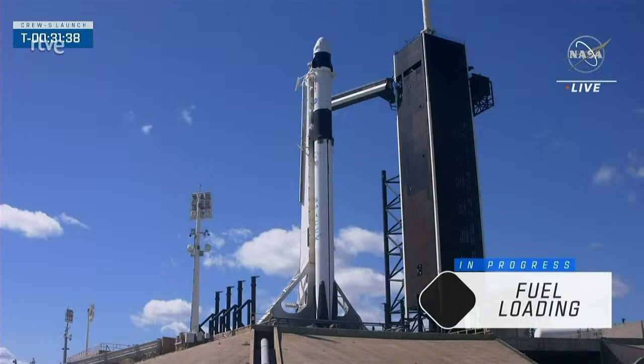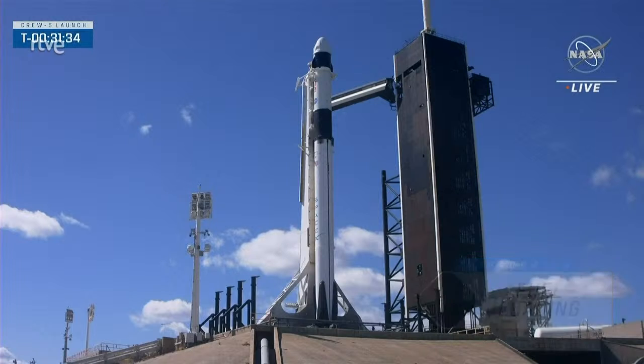Densified means that it's kept much colder than typical for launch vehicles, and it takes up less volume. And as such, this allows for more oxidizer to be loaded into the first and second stages.